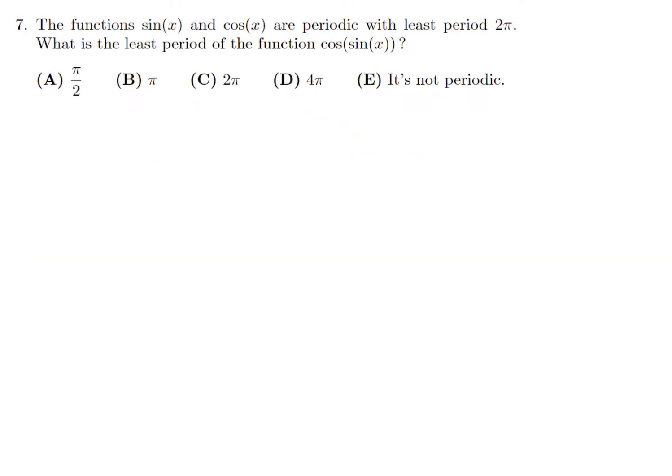The functions sin x and cos x are periodic with at least period 2 pi. What is the least period of the function cos of sin x? I think we can graph this without using Desmos. Desmos.com is something that I really like, it allows you to graph. But of course, on the math contest, you're not going to be able to use that. So we can just make a little sketch here, and let's see what we get.